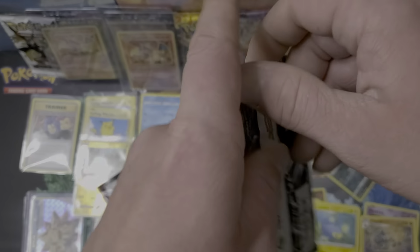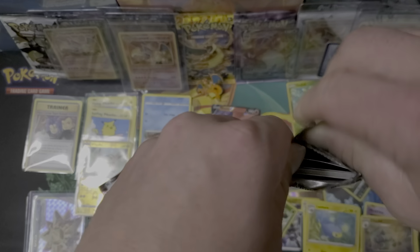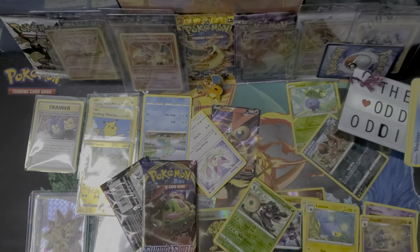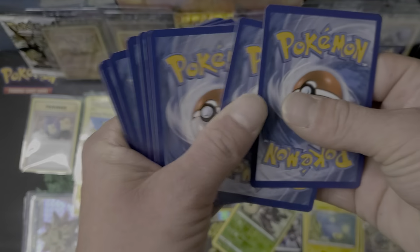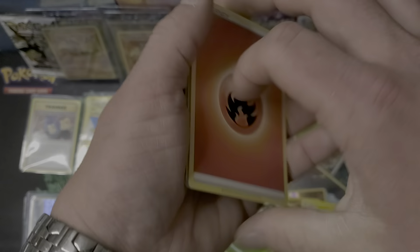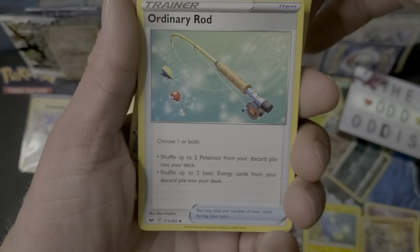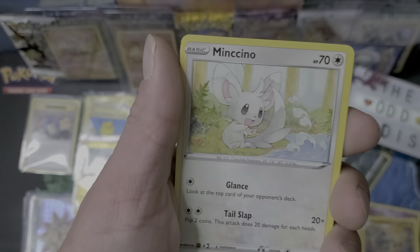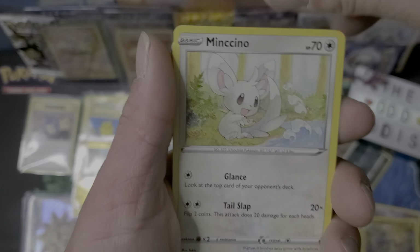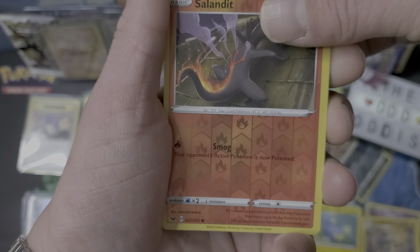Next up. Zamazenta Pack. And you better have a holo in this pack. Or else, I will keep ripping. 1, 2, 3, 4 to the front. Let's get flipping. Fire Energy, Galarian Linoone, Seeking, Ordinary Rod, Shelder, Krogunk, Silicobra, Minccino, whatever. Vulpix, and a Salandit Reverse Holo.